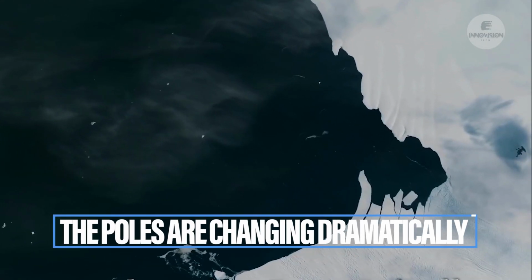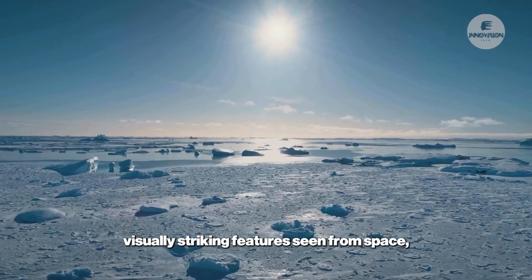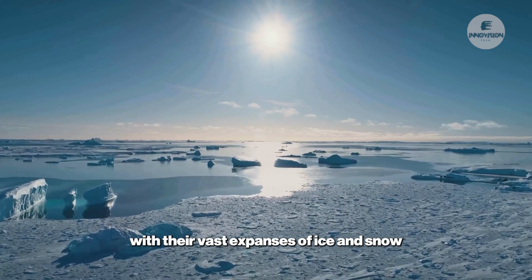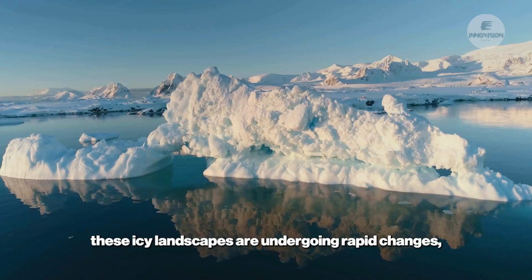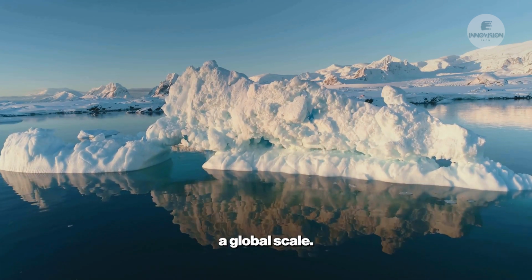The poles are changing dramatically. Earth's polar regions are among the most visually striking features seen from space, with their vast expanses of ice and snow reflecting sunlight in a dazzling display. However, these icy landscapes are undergoing rapid changes, revealing the impact of climate change on a global scale.